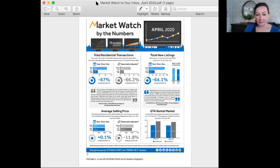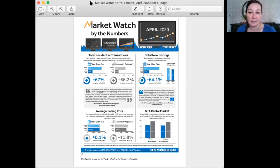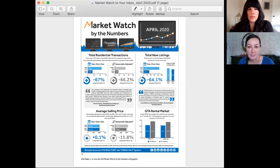So this is the single page PDF that is published by the Toronto Region Real Estate Board, and this is the April 2020 Market Watch. I know people see these numbers, the minus 67, minus 66, minus 64, and they panic immediately. Understandable. Those numbers initially could seem quite shocking, but when you understand the context of what they actually represent a little bit better, they're a little bit less frightening. So I guess that's the message that I have. I like to look at these numbers and analyze them a bit.